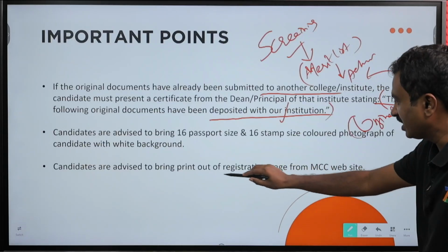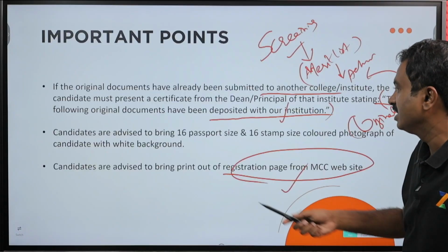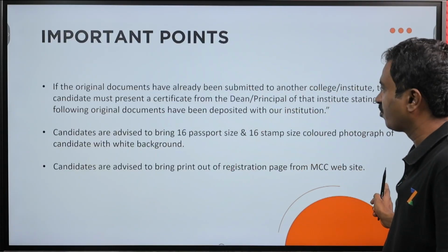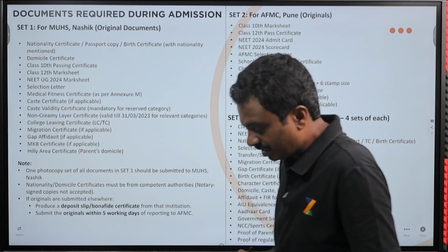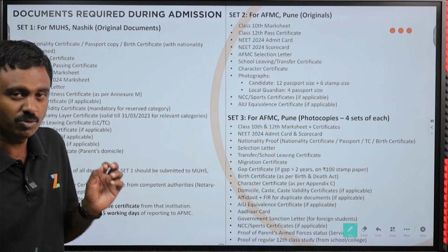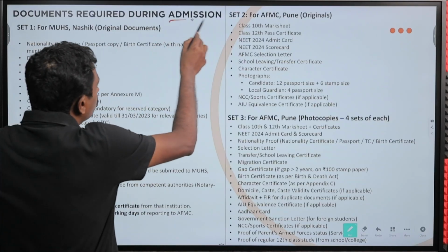And a print out of the registration page of MCC is required. That is why we say you have to register in MCC. 16 passport size and 16 colored photographs with white background. For admission, documents required for joining was what we mentioned earlier. At the time of screening was what we mentioned earlier. This is during admission.